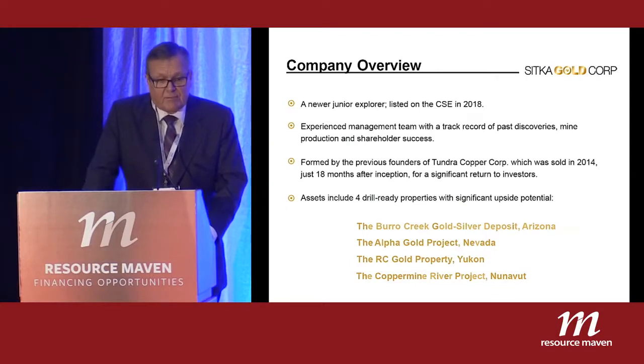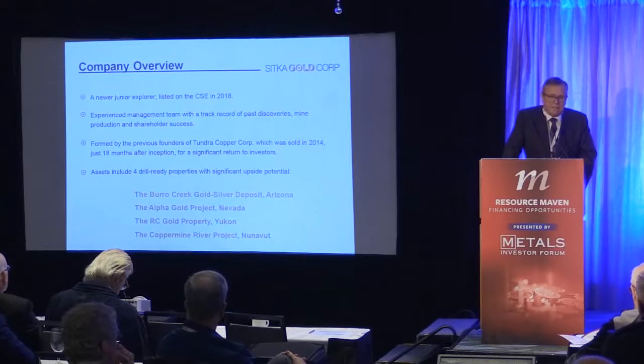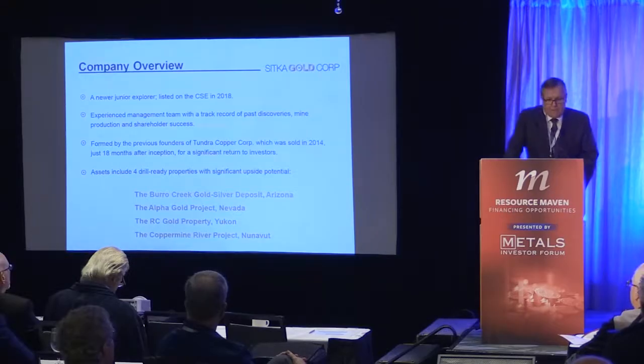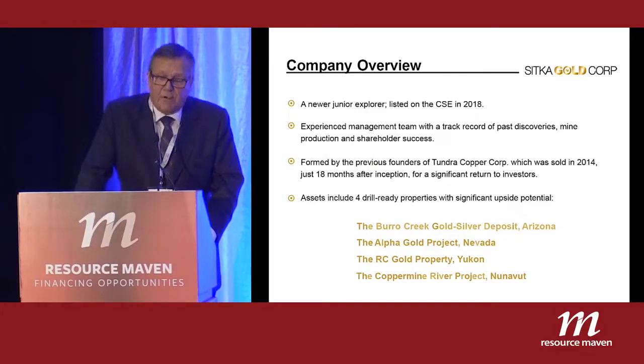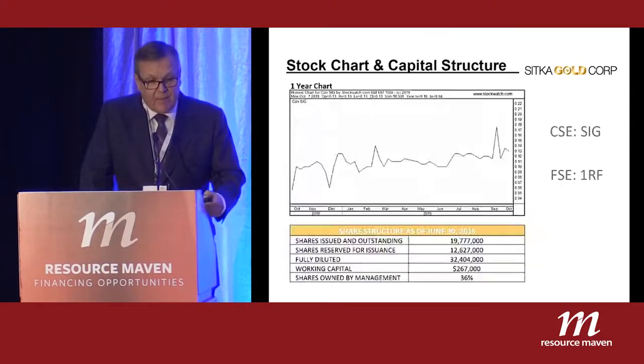We've taken the last year to get 4 projects together that are drill ready. Primarily, our criteria are that they've got to be in good mining jurisdictions, they have to have good logistics, and they have to have deposits in the area that support mega million-ounce gold deposits. So our properties are the Burrow Creek Gold-Silver Deposit in Arizona. This is a brownfields deposit. And the Alpha Gold Project in Nevada, the RC Gold property in the Yukon, and we also have a copper asset in Nunavut that I will not be getting into in this talk.